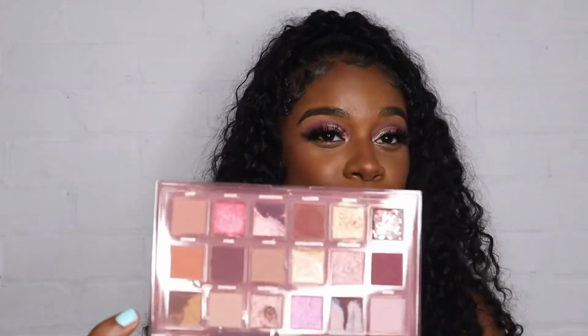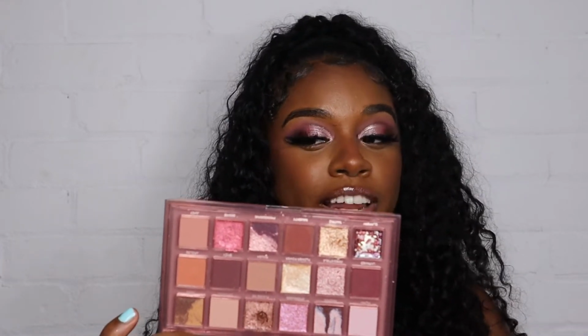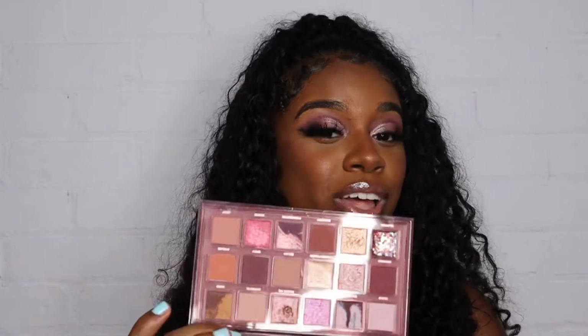These are the type of shades that I will pick up and use on a regular basis. With the shimmers being as intense as they are and the mattes blending out as nicely as they do, I feel like I can always pick up this palette and either get a quick to-go look, or I can go really glam. And I feel like the shades are right in my comfort zone. So I really love this palette. I really like it. So yeah.